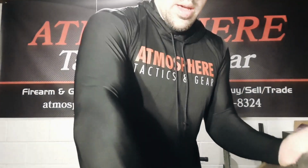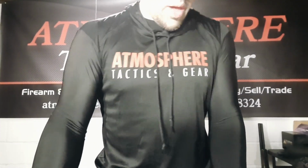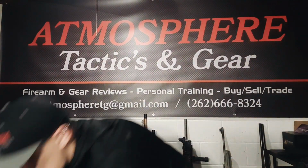If you do need a nice little sub gun or something to bring with you anywhere, this one would be good for a hike or a short trip away from home or whatever. I wouldn't necessarily say going camping with that setup. It's a little on the light side. You'd probably want to take more of a bug out bag with you.